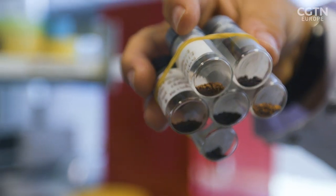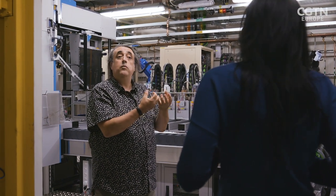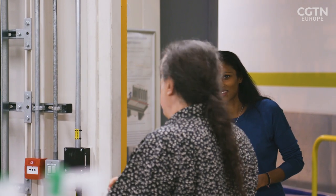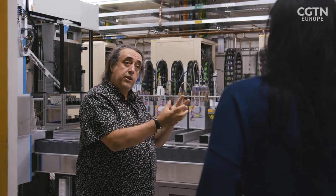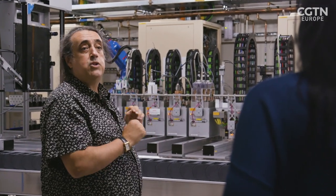If you heat something, you know it changes its properties. Sometimes it changes its structure. If you heat water from ice, it goes from a solid to a liquid. Same with all materials. If you heat them or do other things to them, their internal structure reorganizes and changes. And that's what we can measure with the synchrotron.